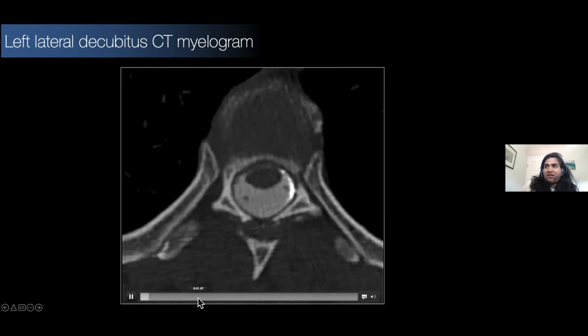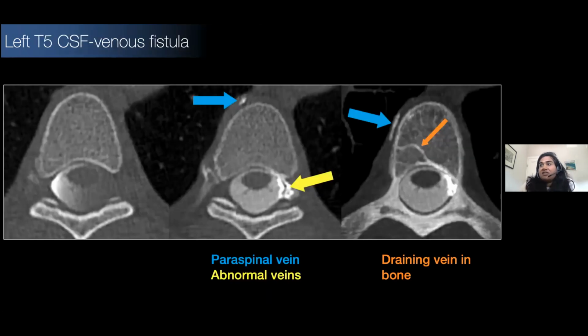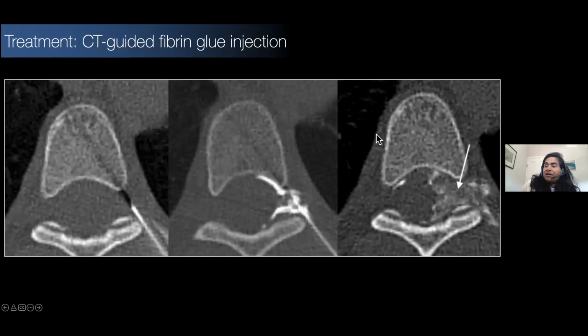So this is an example of one of those CSF venous fistulas that I talked about, where there's an abnormal connection between the CSF and a vein. And the great thing about those is that we can treat them, again, minimally invasively and cure them. So here's an example for that patient where I've done a CT-guided injection. I've placed my needle right at the point of the CSF venous fistula. Check the position by giving a bit of contrast, make sure you're in the epidural space, and then we inject something called fibrin glue, which is basically like super glue, into the vein to seal it, and the patient was completely cured of her intracranial low pressure.